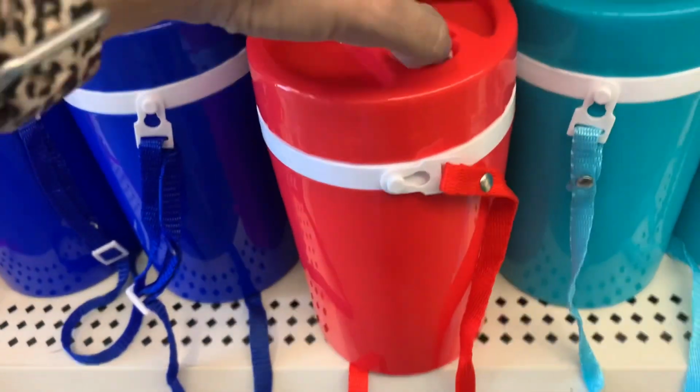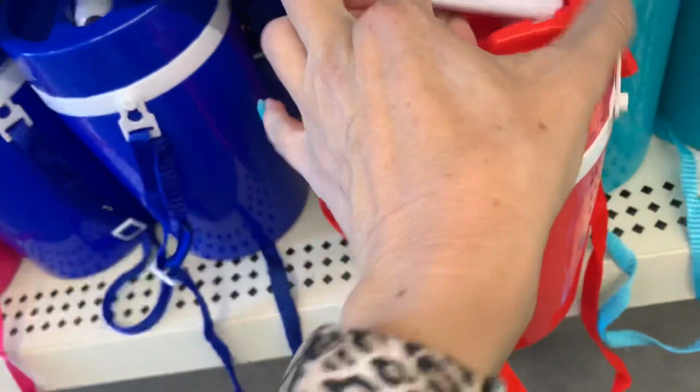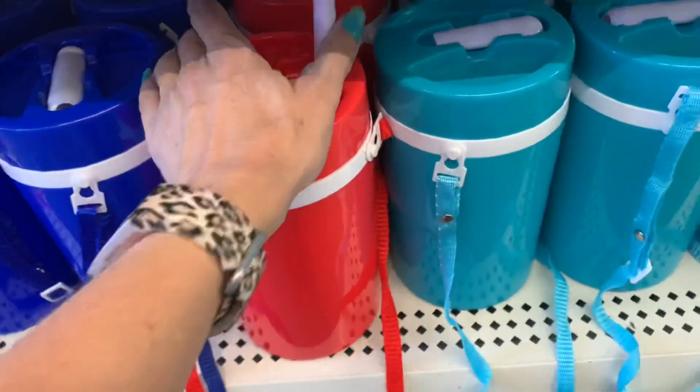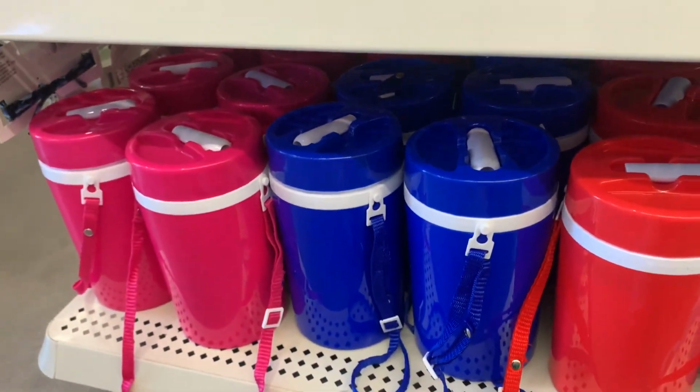Okay, these are cool. I picked one up in case I'm hiking without a backpack or something, maybe I can just crossbody one of these with some water in it. I don't know. I'll let you know what I think. But they had the four colors available.